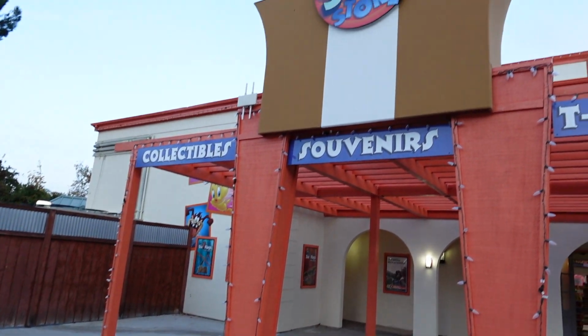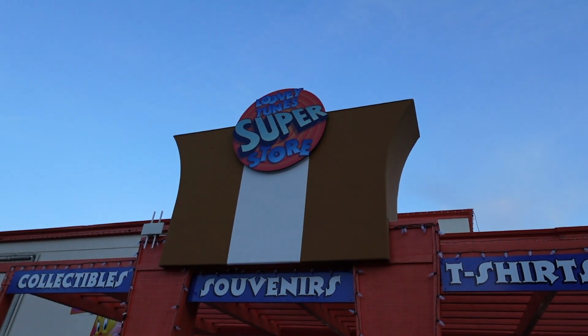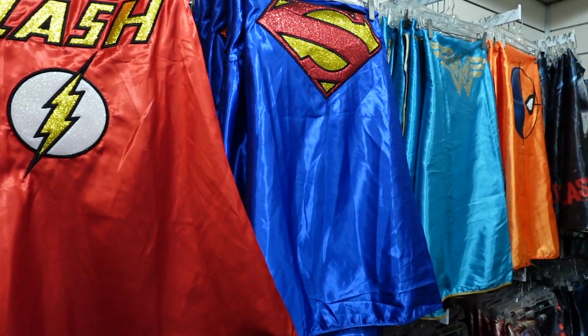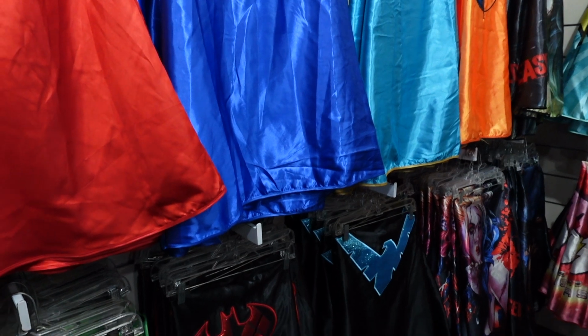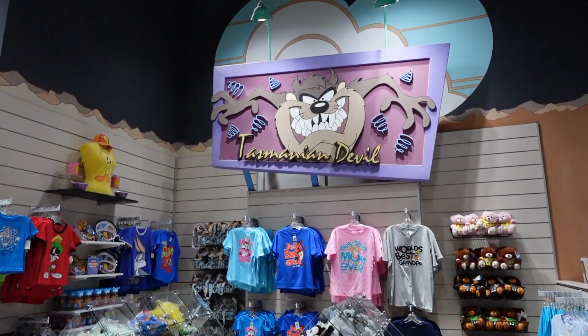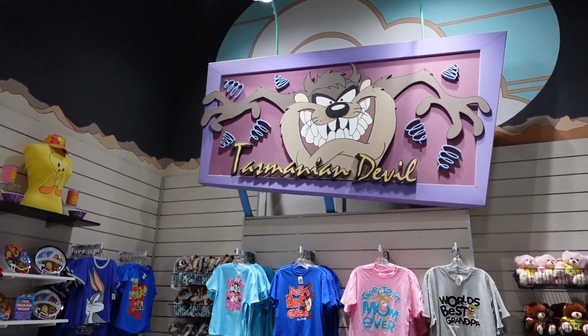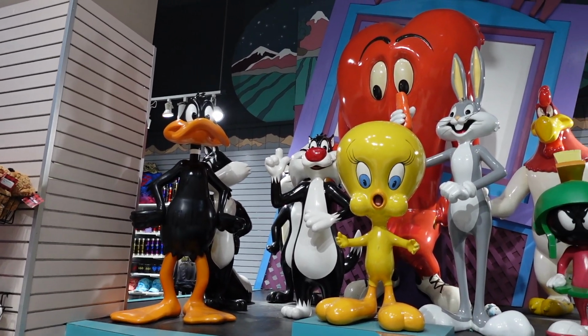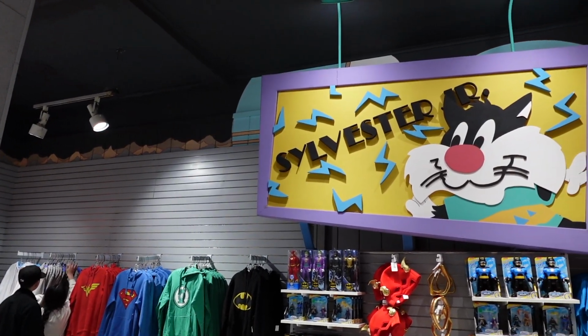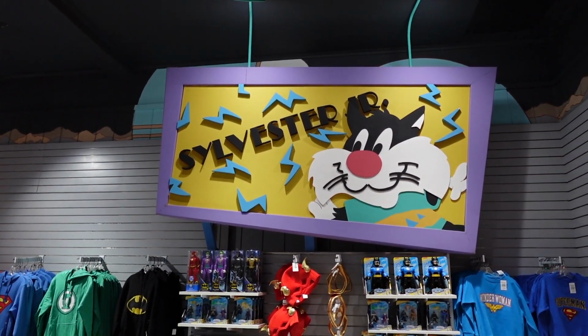Now this looks fun. It's the Looney Tunes Superstore. All these are very cool. Capes for all the superheroes. We've seen a few kids walking around with these. Love it. Steph's favourite character, that, Taz. Oh, I love this display, isn't it cool? Fantastic. And this one's for Mum. Always a fan of Sylvester.